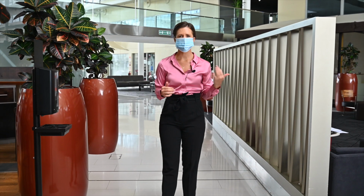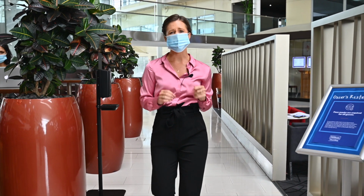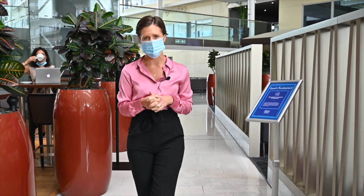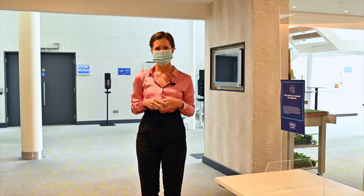As guests and delegates walk through our public space, they'll notice hand sanitizing stations in key high-touch areas, as well as gentle reminders about wearing your mask in all public space. Keep everyone safe.